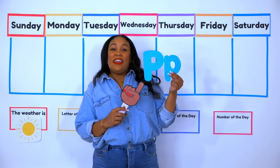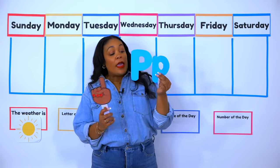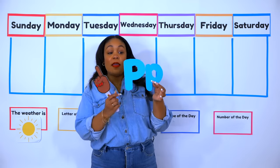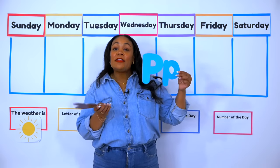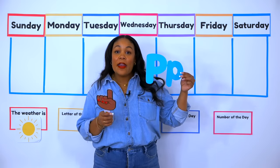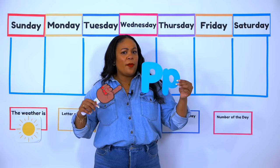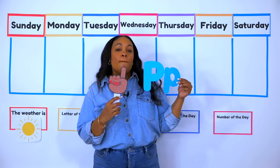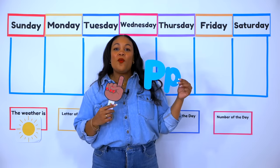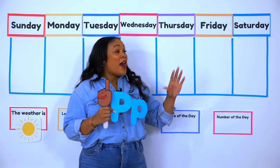Letter P. This is uppercase P and lowercase P. Every letter makes a sound, and P says P. That's right. Friends, can you say it one more time? Letter P. And what sound does it make? P. Say it with me. P. You got it. Oh, hi, Piggy Pig.